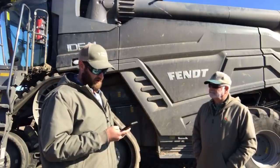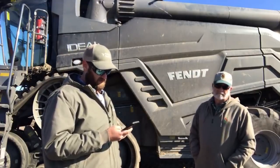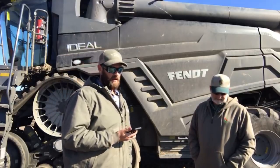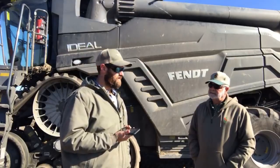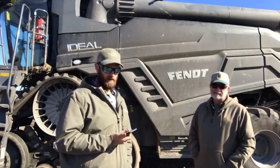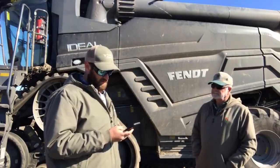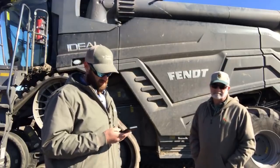This is a rotor combine. Is this a rotor machine? Yes. What corn head do you have for the Fendt? It's an AGCO corn head. I'm pretty sure it's the same corn head that the Gleaner and Massey run. What is the initial cost of the combine? Again, you'd have to check with your AGCO dealer.